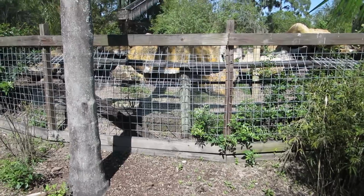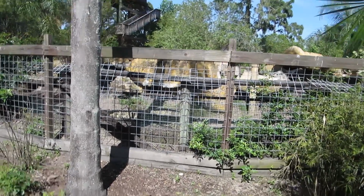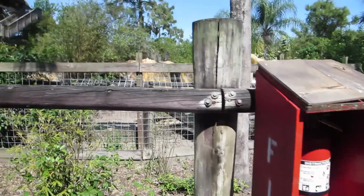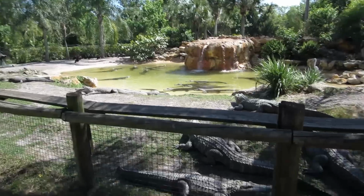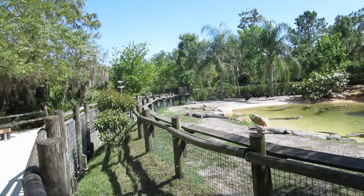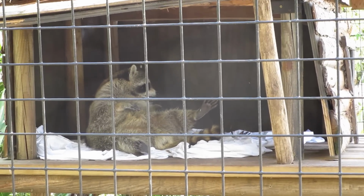Yeah. We haven't gotten to the sign to see what kind of crocodile this is yet, but it looks really dangerous because it's behind three fences. And it has its own fire extinguisher. Oh, so that was the Cuban crocodile that didn't get along with the other two back there. So this is just a pit full of alligators. Ah, yes, pit full of alligators. As soon as I build my evil lair, I'll take note as to how to build a pit full of alligators.